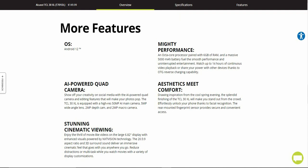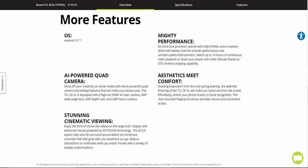Mighty performance. An octa-core processor paired with 6 GB of RAM and a massive 5,000 mAh battery fuels the smooth performance and uninterrupted entertainment. Watch up to 14 hours of continuous video playback or share your power with other devices thanks to on-the-go reverse charging capability. So that is pretty cool. You can charge other devices with this phone. Pretty sweet there.